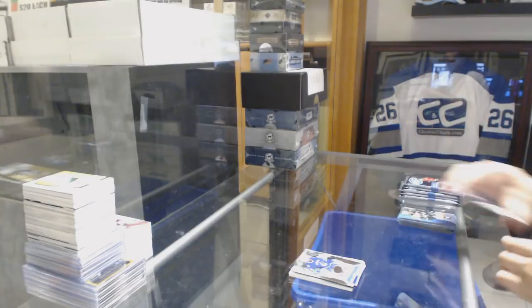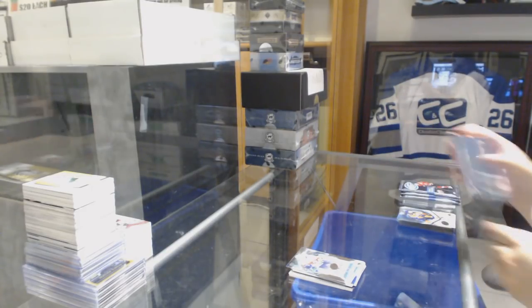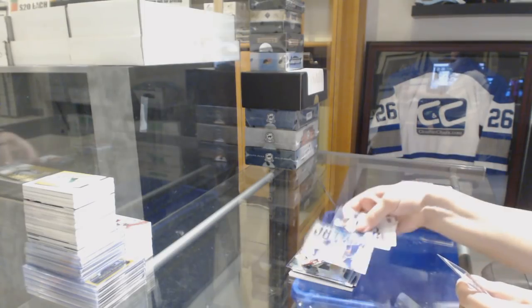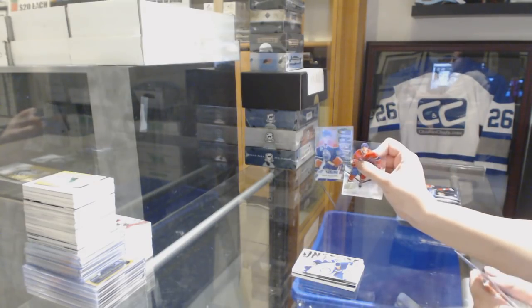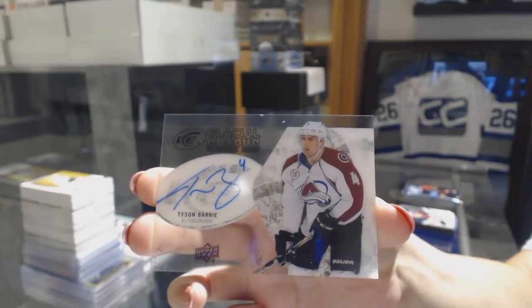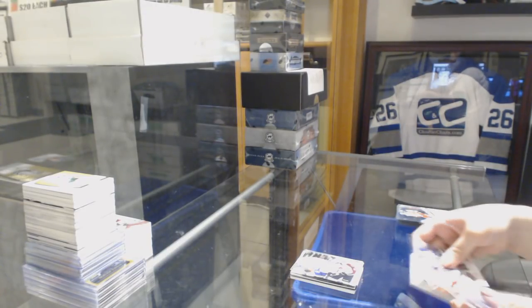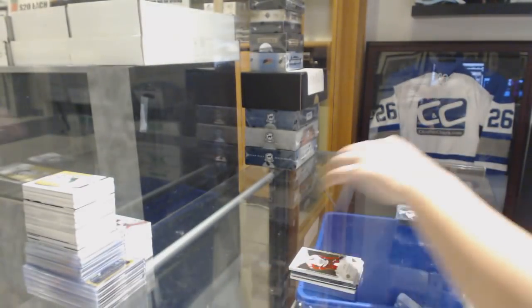Numbered to 1299 for the Canucks, Thatcher Demko rookie. Numbered to 1299, Kyle Rowe rookie for the Florida Panthers. Sub-Zero for the Winnipeg Jets, Dustin Byfuglien. Jesse Puljujärvi for the Edmonton Oilers. Glacial Graphs for the Colorado Avalanche, Tyson Barrie. Numbered to 299 for the Red Wings, Anthony Mantha.